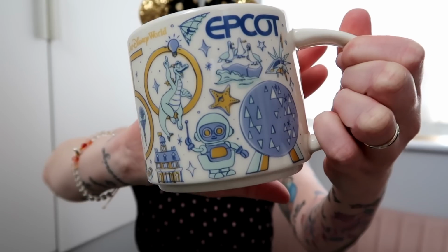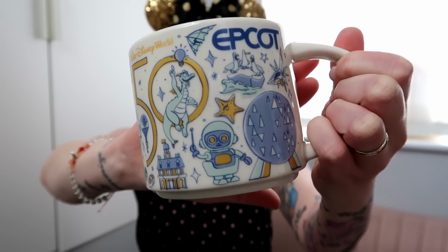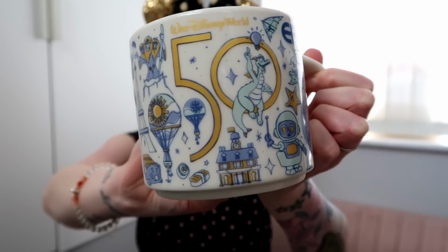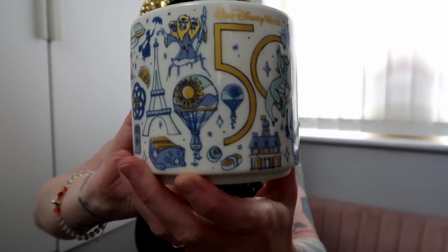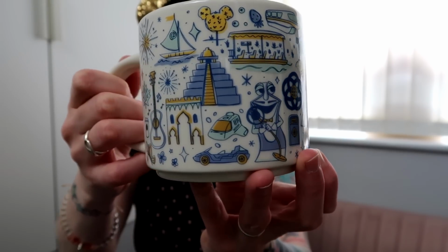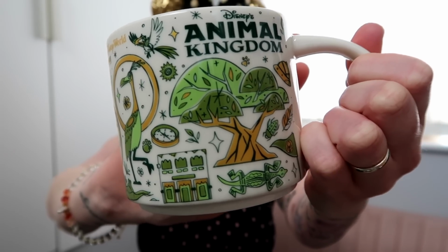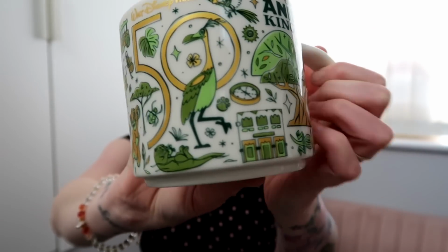On this trip we also decided to finally pick up the Starbucks Been There mug series. So these are the 50th mugs, and they have all the little landmarks for each of the parks. So you've got Spaceship Earth, you've got Figment, you've got elements from the World Showcase. How lovely is that?